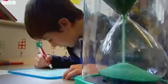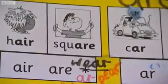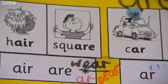Most dyslexic school children don't get this kind of support. But to come to a school like Shapwick, parents must pay fees or fight for very few state-funded places.